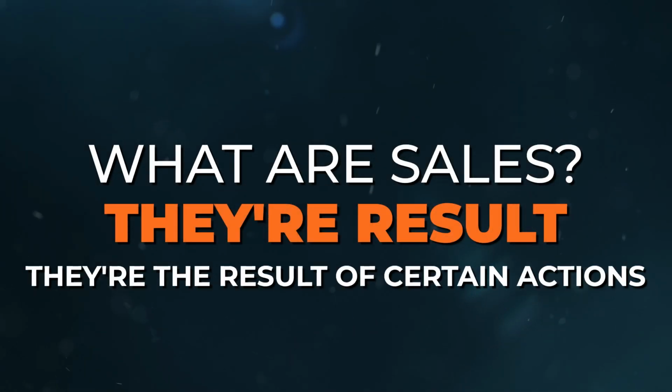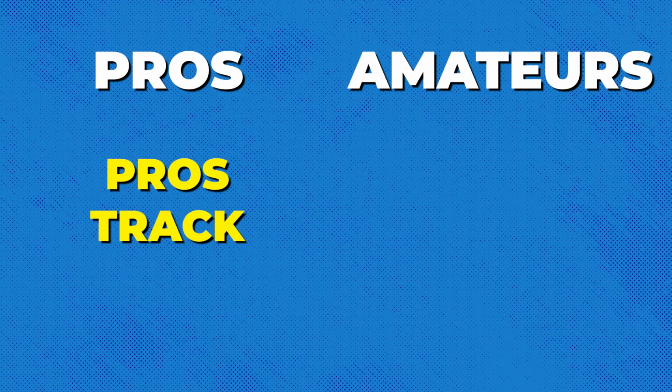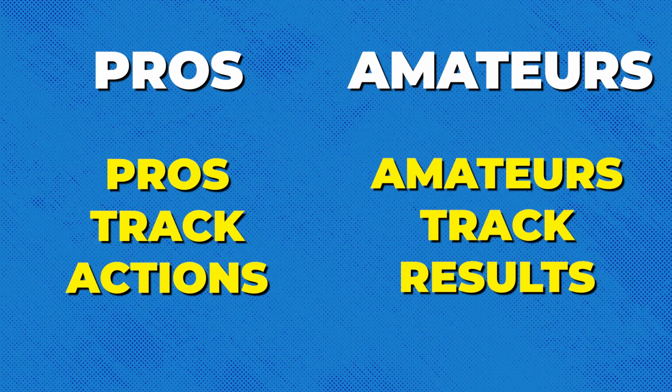What are sales? They're a result. They're the result of certain actions. So we want to track the action, because we know that the actions will get the result. When you're talking about pros versus amateurs, pros track actions, amateurs track results. So we obviously want to track the sales for the day.